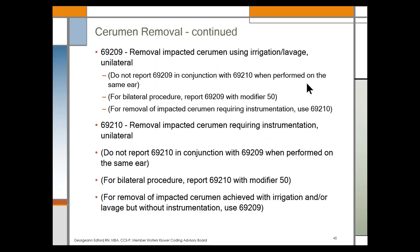Okay. The 69209 is the removal of impacted cerumen using irrigation or lavage, which can be done by a non-physician. The 69210, however, requires instrumentation, and that was the big difference in it. The 69209 was a new code that they felt was warranted to differentiate between how the impaction was removed, and sometimes the lavage, it's called that it's being cleaned out for impacted cerumen, when in fact it's not impacted.